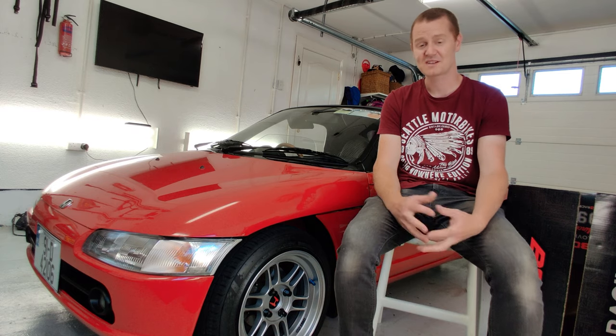Maybe I'm getting old, but that softer ride, more compliance, not having to worry about rough roads or speed bumps or bottoming out, it just makes for a more carefree ownership.